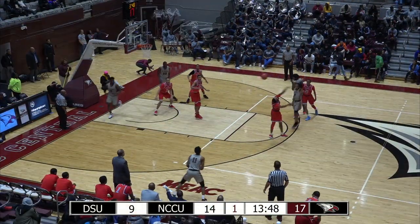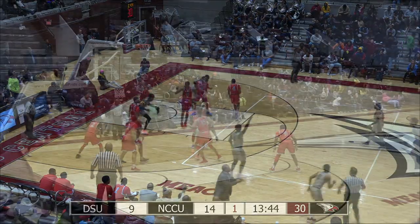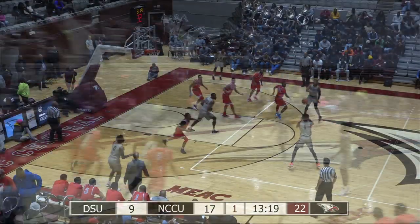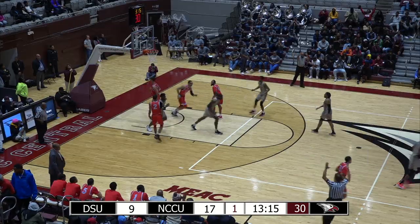Jordan Perkins with it off the screen. Skip to the left side. Randy Miller one more time. Yes. Yeah, they're going to step out there a bit. Out Douglas. Douglas open for three, and the Eagles keep going.